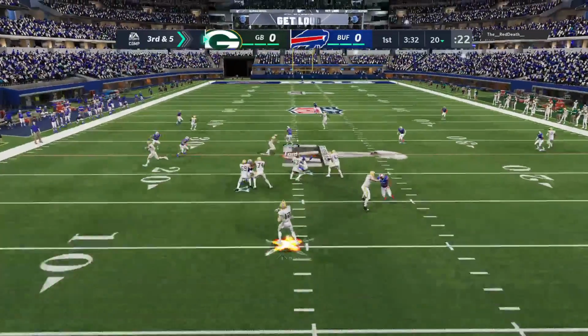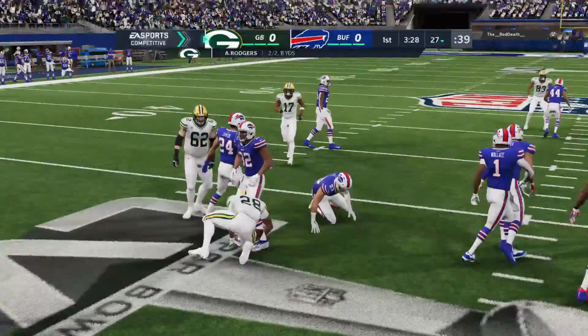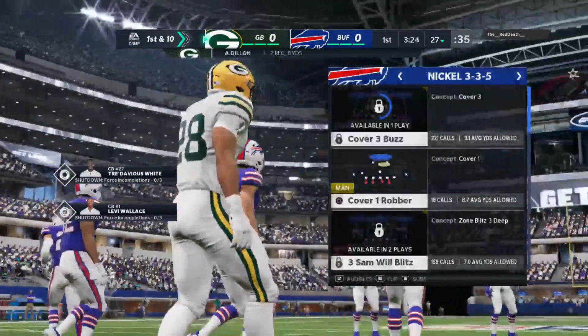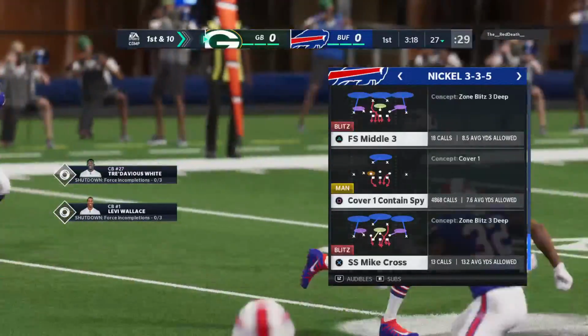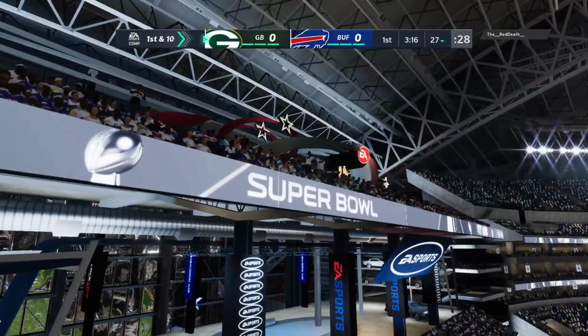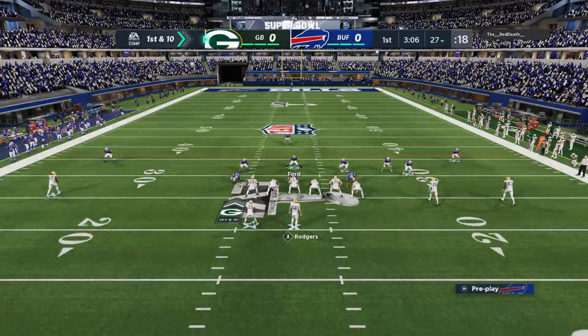From the gun on 3rd down, Rodgers. He dumps this off to Dillon underneath. And he's going to have a Packers first down by about a yard as they find a way to convert there on 3rd down and 5. 1st and 10 at the 27-yard line. Clock rolling as we hit the midway point of this first quarter.